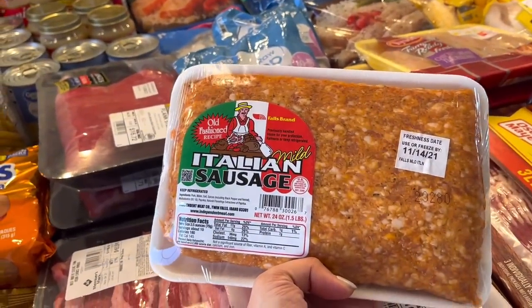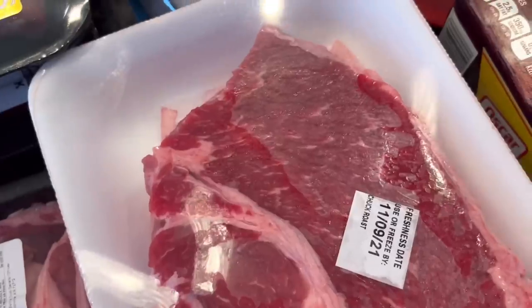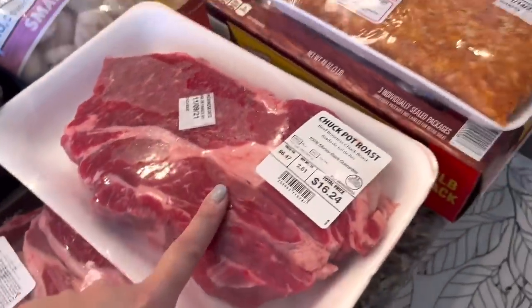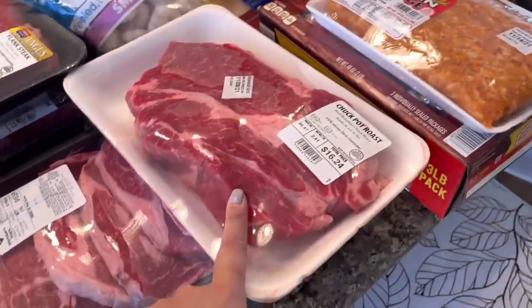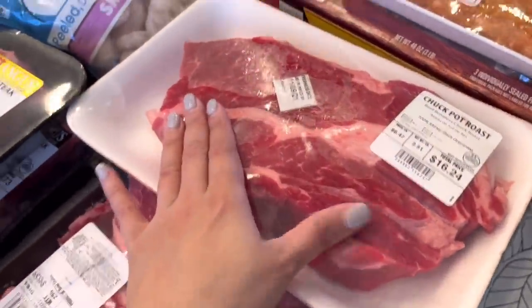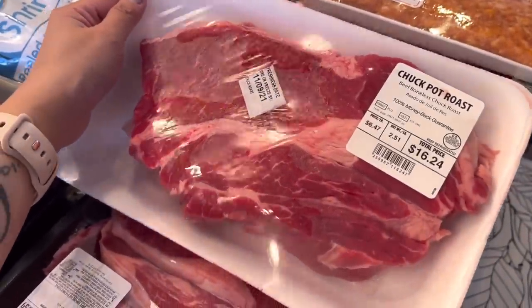And then here we have this Italian sausage. I'm going to use this to mix with the ground beef for the lasagna recipe. We have this big piece of beef here. I'm going to use this for the crockpot pot roast. Like I said earlier, I'm going to make that recipe because I've been craving it lately and it's kind of expensive to buy. I know how to make it, so I'll just make it and it's delicious.